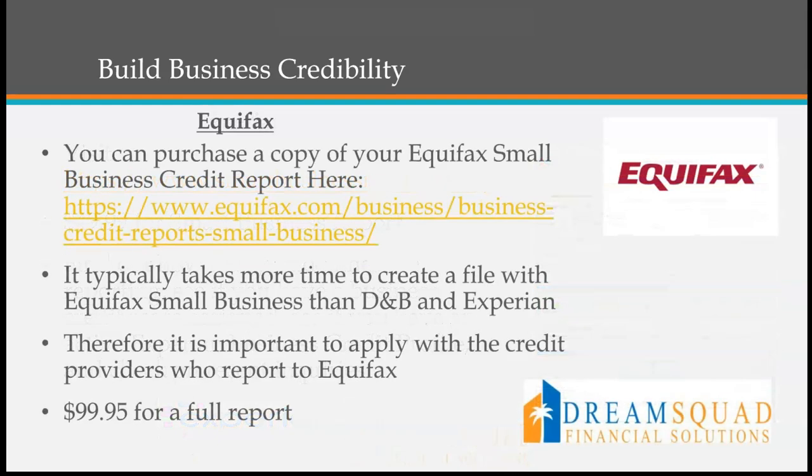Equifax Business. You can purchase a copy of your Equifax Small Business Credit Report here, at www.equifax.com/business-credit-reports-small-businesses/. It typically takes more time to create a file with Equifax Small Business than with Dun & Bradstreet and Experian. I don't know why that is. Equifax, I'm telling you, there is so much to learn about business credit, and I could teach you.